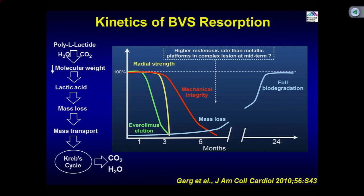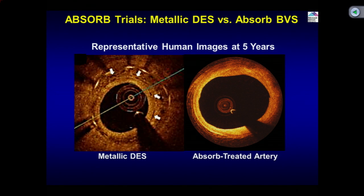So I'll pause here and ask Chuck on this issue, because some people believe that the scaffold will get absorbed in 2 years, 3 years or 5 years. I know earlier we used to just say anywhere between 24 to 36 months, but now some data are coming that really absorption occurs by 5 years. Yes, 3 years. There's no detectable polymer in any of the preclinical models that we've tested, or even on the bench at 3 years. So completely undetectable by 3 years.